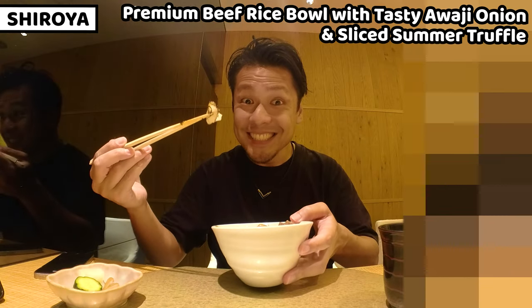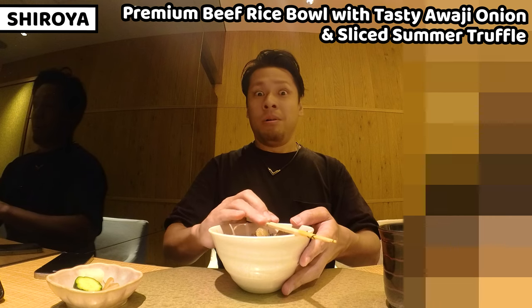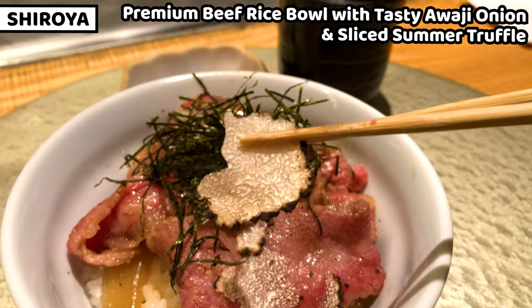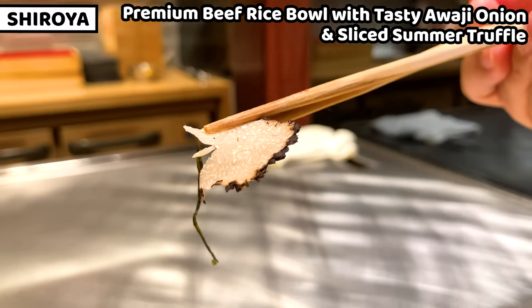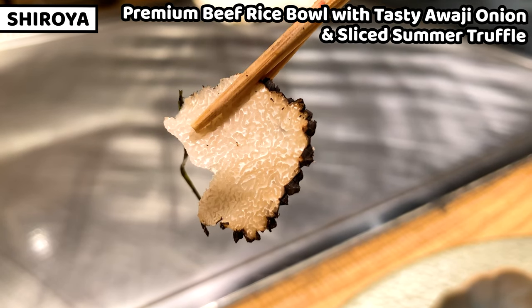Let's try truffle next. Oh, wow! This is so fragrant. It's quite rare to have fresh truffle in Japan. It's not a food that we enjoy for its taste. It's a food that we enjoy for its smell. So this is amazingly fragrant and it smells so elegant.